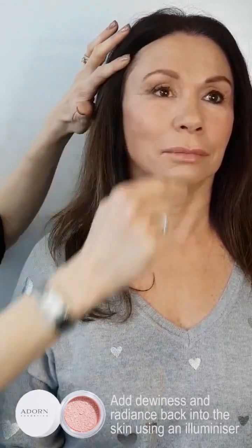Then what I like to see, for a more dewy complexion, is just adding in the Skin Radiance or a luminizer, and that's just around the temple area. And what that will do is give the skin a really dewy, radiant look. So takes away the flatness. Okay, so it's all about creating dewiness, healthy glow, not a matte look to the skin.